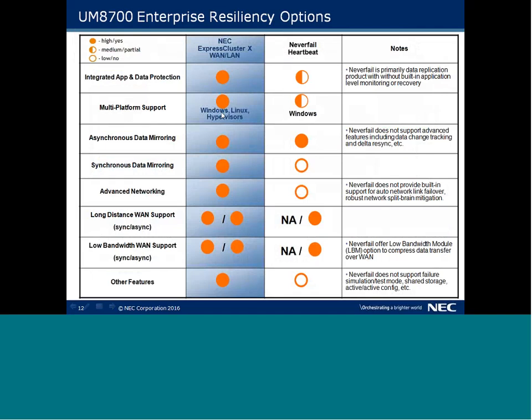So for example, this is a quick little chart that tells you some of the differences between Express cluster and using Neverfail. It's integrated app and data protection. The Express cluster has some additional capabilities in there. The way Neverfail is licensed is per port. The Express cluster is based on CPUs. Some of the other things in here is it does do sync and async capabilities with Express cluster. The Neverfail is all async. It does support shared storage, active configs, things like that.